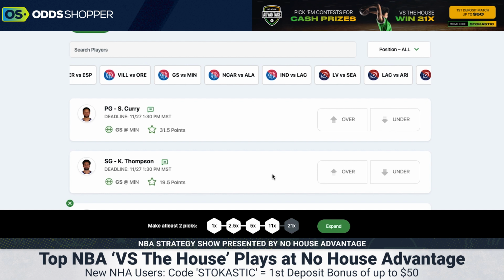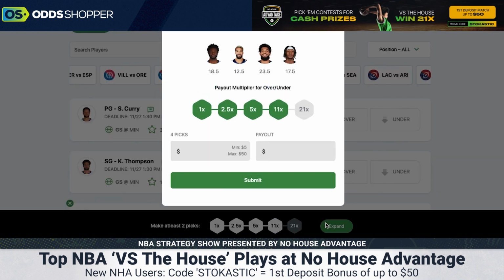So let's go quick recap here, guys. Again, really targeting that Minnesota Golden State game today. We're going to go over on Andrew Wiggins, 18.5 points, over on Rudy Gobert, 12.5 rebounds, and over on Karl-Anthony Towns, 23.5 points. Just playing for that high scoring back and forth game where a lot of the stars, especially for the Timberwolves, are going to be out there a lot. Myles Turner, we're going to go to that Indiana game. We're going to take him over 17.5 points. Just really like the way he's playing right now as well. So those are going to be our 4 props again for the versus the house contest on no house advantage.